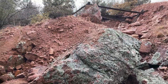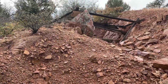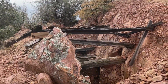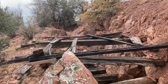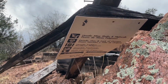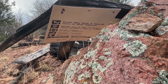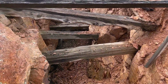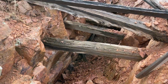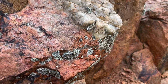Oh, here we go. What's it say here? Mine shafts and high walls, deadly gases, unsafe ladders. Stay out. Stay alive. Some bracing. Looks like some fluorite too.